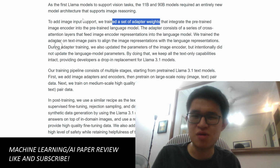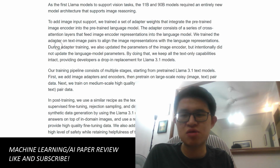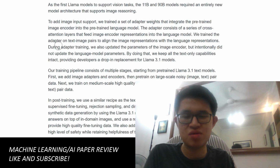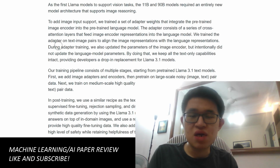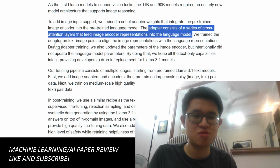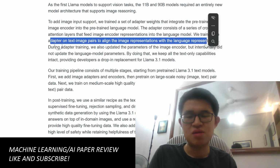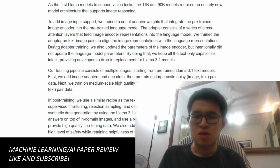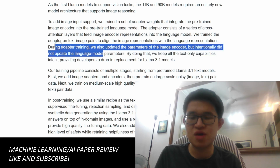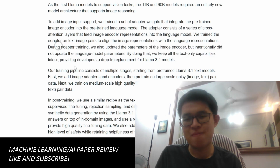But let's see what they did here. So they use adapters to integrate a pre-trained image encoder into a pre-trained LLM. In this case, that would be the Llama model. The adapter has a set of cross-attention layers that feed image encoder representations into the LLM, and they train the adapter on text-image pairs to align the image representations with the language representations. During adapter training, they updated the parameters of the image encoder, but intentionally did not update the language model parameters. By doing so, we can keep all the text-only capabilities intact, right?